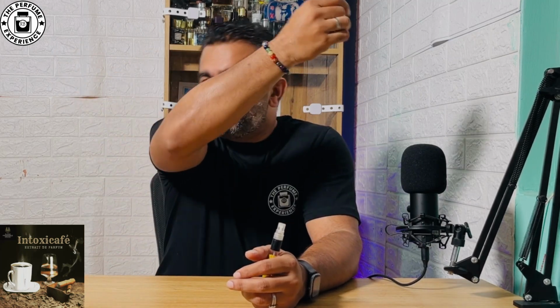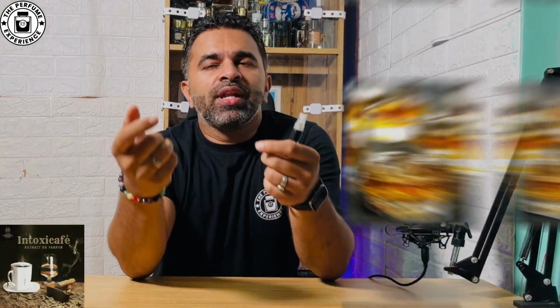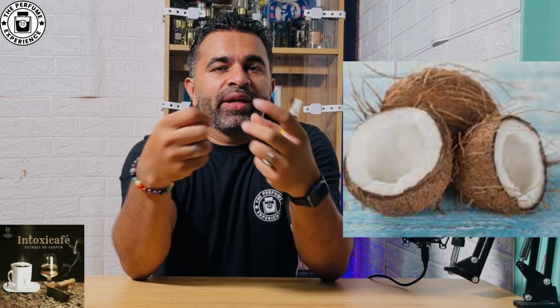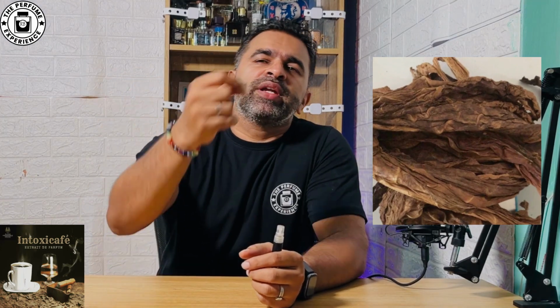Now, when you sniff this particular fragrance, you get that light boozy element along with a little bit of a creamy texture, and it will make you feel as if you're sniffing coconut. Maybe the combination of cardamom along with that vanilla and tobacco is bringing that part. The tobacco is a very sweet element to this fragrance, and it is quite calming and soothing. So it's really blended well.